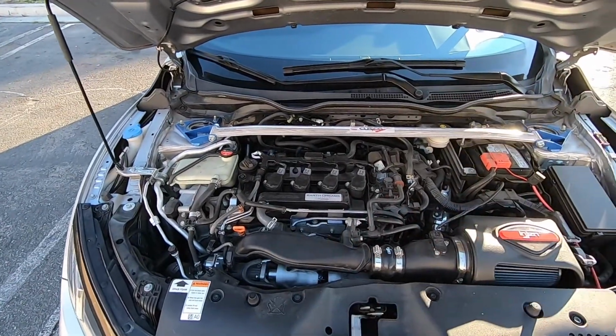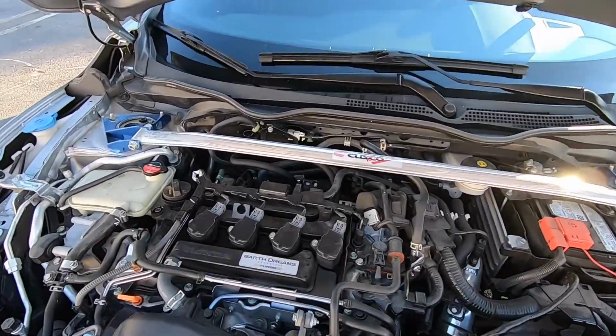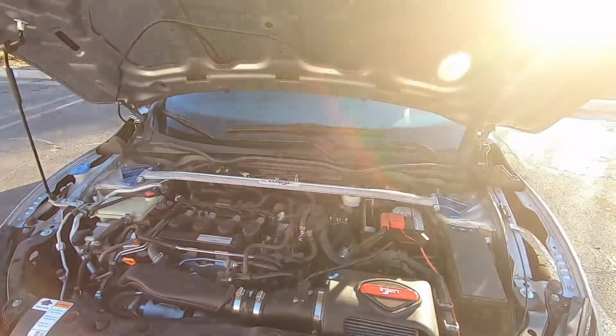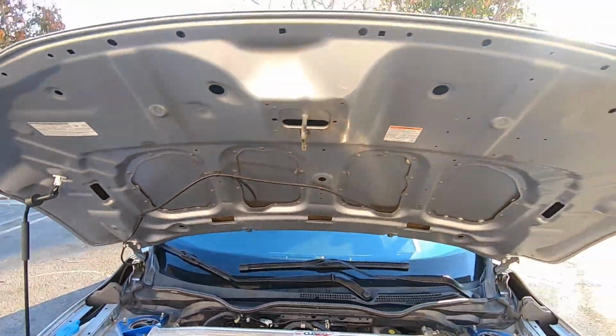All right, forgive me if it is a bit dirty. I just tracked the car, don't really clean the inside. But let's start off. One of the most obvious things, we have our Cusco strut bar. Very nice. There was a little liner up here that actually scratched it, so I just got rid of that, you know, don't need it.